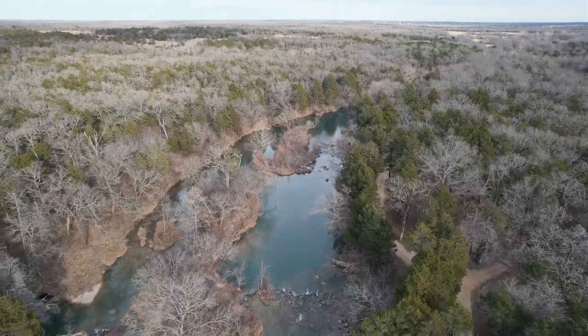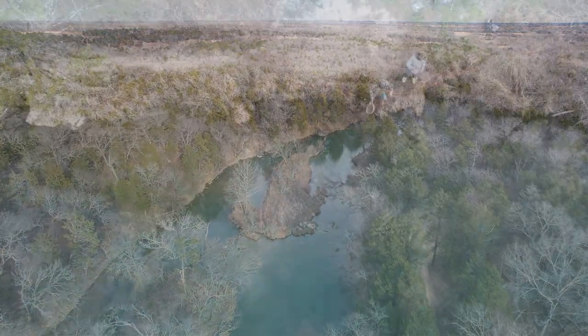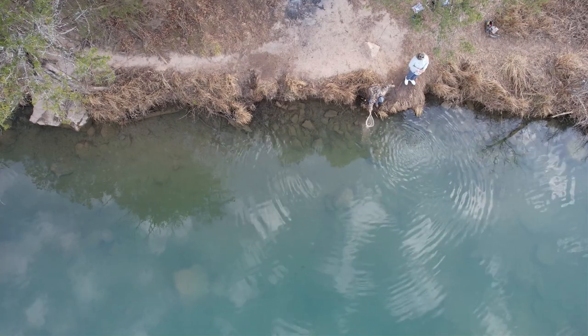There's several places that are very well known when it comes to trout fishing in Oklahoma. Broken Bow and the Lower Mountain Fork is probably the most famous place in the state. It gets a massive amount of pressure. Blue River, however, is right up there.